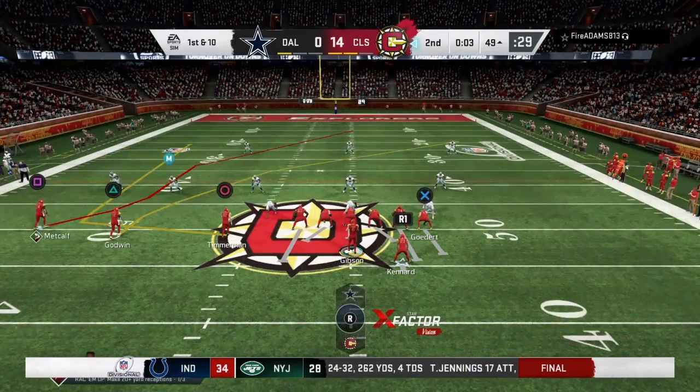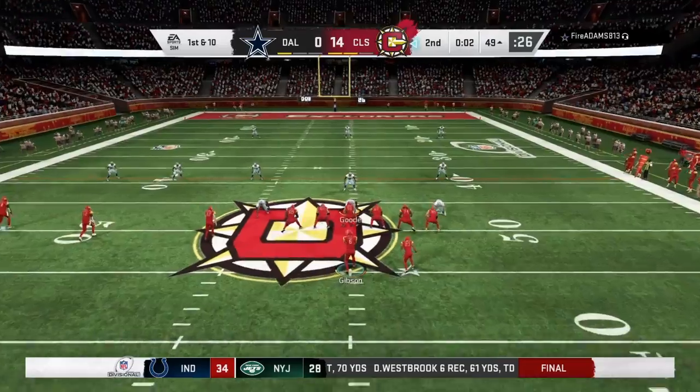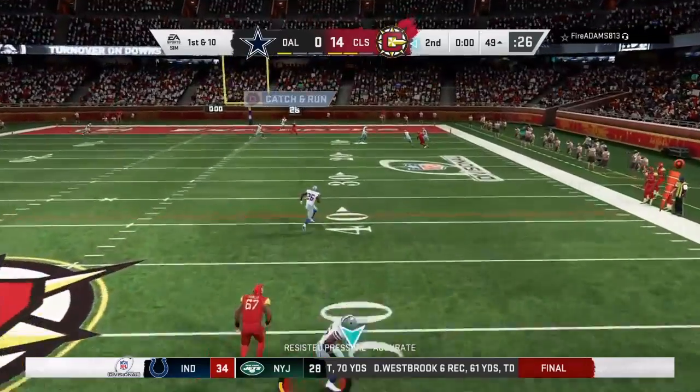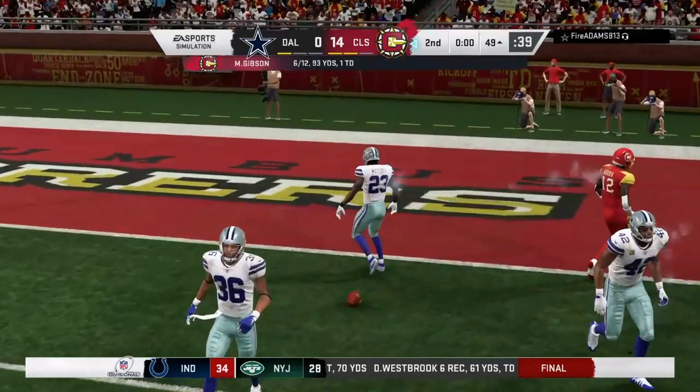The final shot before break. Gibson. He'll rifle this one deep right side. And he fires one incomplete.